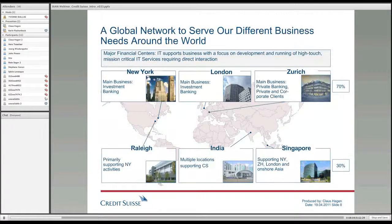This business footprint and global presence also has an impact on the structure of the IT organization that you can see on this slide here. There are 3 major IT locations where most of the 10,000 people are distributed across, which are New York, London, and Zurich. But then we also have a number of locations where we have only IT but not so much business, like Raleigh, mainly supporting the New York area, like India, where a lot of application development is happening these days, and Singapore, where a lot of development as well as operations are taking place, serving all parts of the bank basically. So it's quite a distributed footprint with applications distributed all over the globe, and also the teams supporting these applications distributed all over the globe.